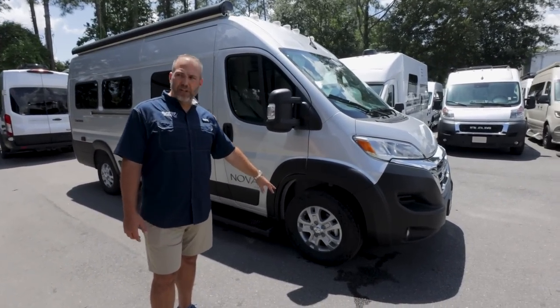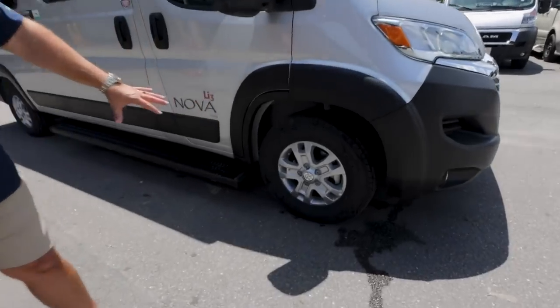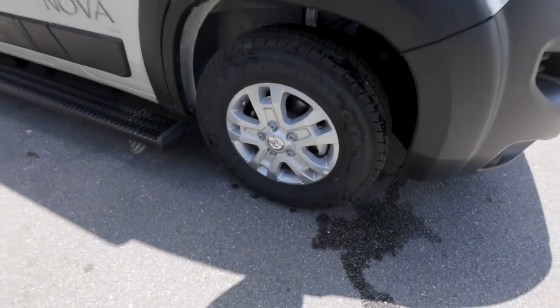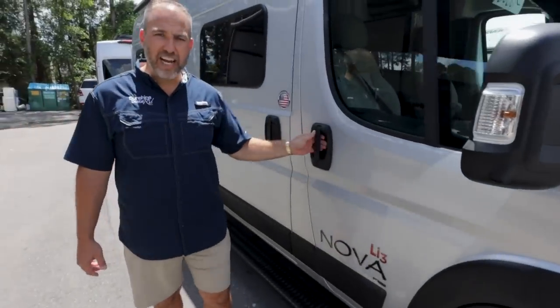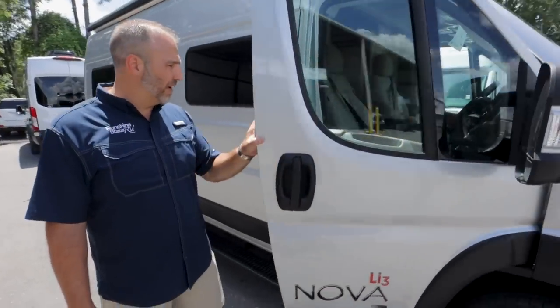Uh-huh. So they did upgrade the wheels. This is the new wheel that's coming on all of them. Yeah, these look good. As you see, Nova, Li3, right? Lithionics, great company. Big fan.